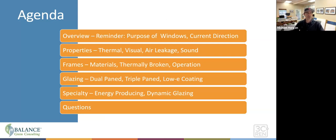This is the path we're going to try to follow today. We'll try to go through it as quickly as we can. We love to talk about this stuff and kind of get squirreled often by a question and tend to go down a rabbit hole. So we'll try to move as quickly as we can and then leave some good time for discussion at the end.